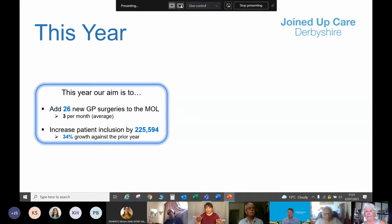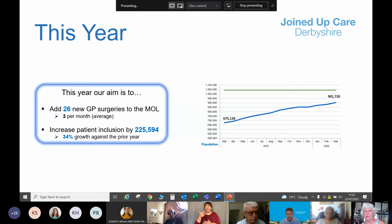So as I mentioned, we're not completely now offering our service to the whole population of Derbyshire, and we slowed down due to the pandemic because we just didn't have capacity to do so. But this year we want to get back on track, and our plan is to introduce 26 new surgeries available to the medicines order line this financial year. And that will increase patient inclusion, or patients available to use the service, by 225,000.